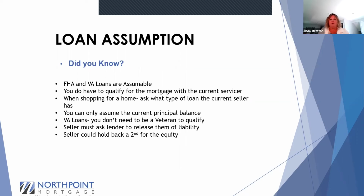How you qualify for a loan assumption is determined by the servicer of the loan, okay? But it's going to be the same kind of guidelines as if you're qualifying for a new mortgage, I would assume. It used to be a little bit easier, but it is qualifying now. So they do have to qualify, but the good part is that they are going to release the seller of liability. The seller needs to make sure that they are getting released, but they should, because they are qualifying that buyer.